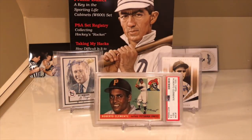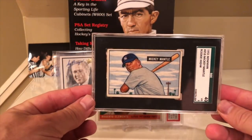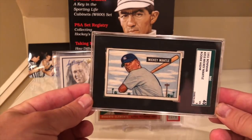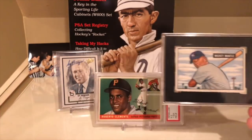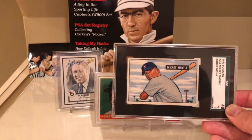Look at that. Look at that card. That'll look nice in the display case. And that number 1 is a card that I showed off in a response video to Ray from Philly. And unless you were into that contest, I figured I'd show it off one more time. Picked it up back in April, and it's the 1951 Bowman Mickey Mantle. And this is an SGC 3. And again, you'll see a common theme of the cards that I try to collect for the most part is that they have really nice centering.